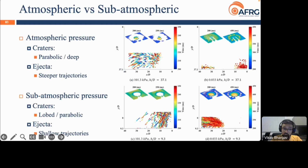And under subatmospheric conditions, we realize that the crater pattern is lobed in nature, especially at larger nozzle heights, and they're parabolic at shorter nozzle heights. And the ejecta trajectories are generally extremely shallow compared to what we see under atmospheric conditions.